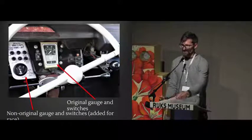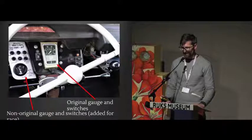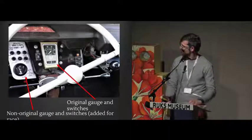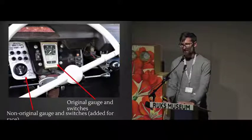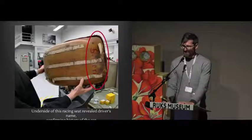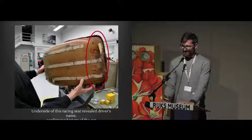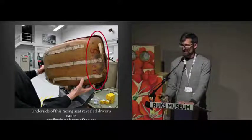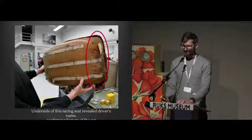Now, this is a very obvious change, and just about anybody who gets into the car will notice that everything's written in handwriting on the left. But you need to look for clues to a car's past throughout the car. Clues can hide in very interesting places. This is the underside of a racing seat that was custom made for a certain driver. And it wasn't until they discovered the last name written on the underside of the seat that they confirmed that it truly was that this driver had driven this car back in the 1960s.